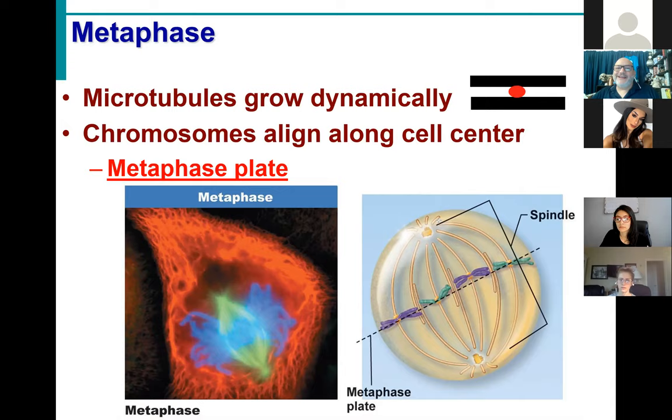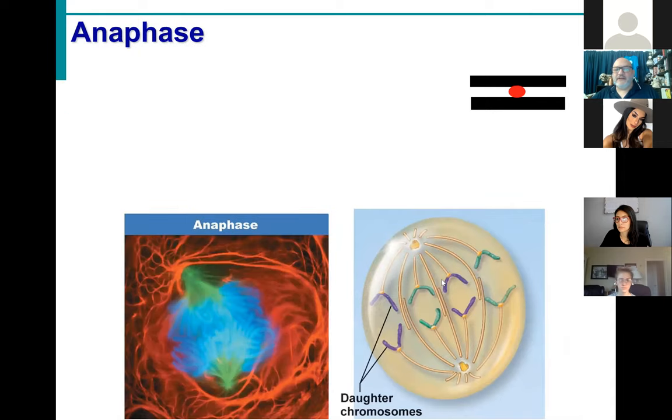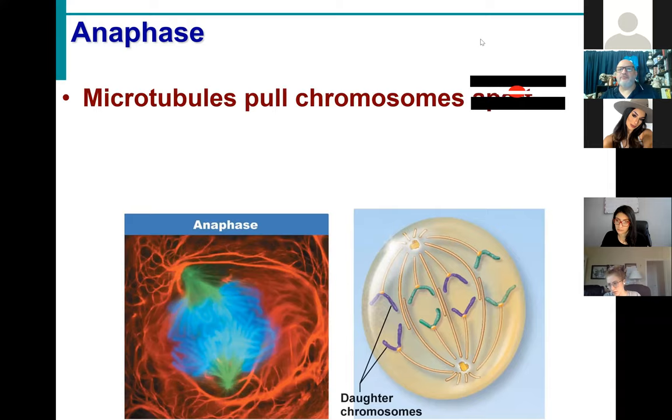All right, once we get everything lined up on that metaphase plate, then we get an inactivation of that centromere. The centromere breaks apart. And once that centromere breaks apart, the two individual sister chromatids are now finally separated from each other. And when they're separated from each other, remember, we now call them daughter chromosomes.